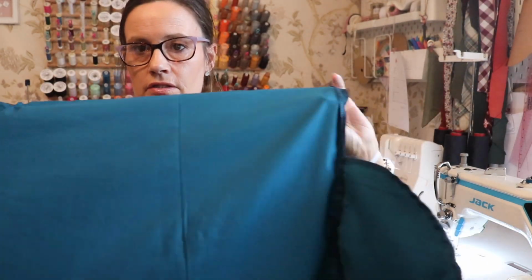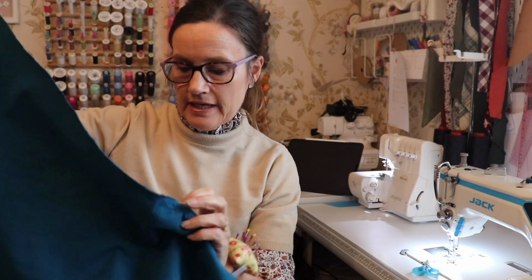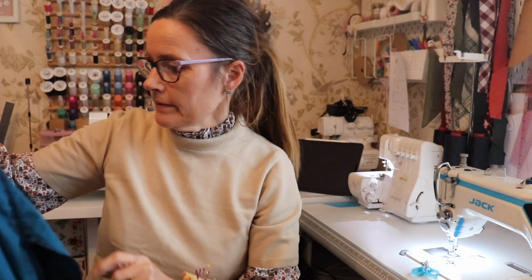So that's the skirt almost ready, just done the gathering stitches, so I just need to gather them. So I'm just going to move on to the bodice. First of all, I've done the hem, so the hem's all done, pockets are in. So I'm going to go and prepare for the darts.